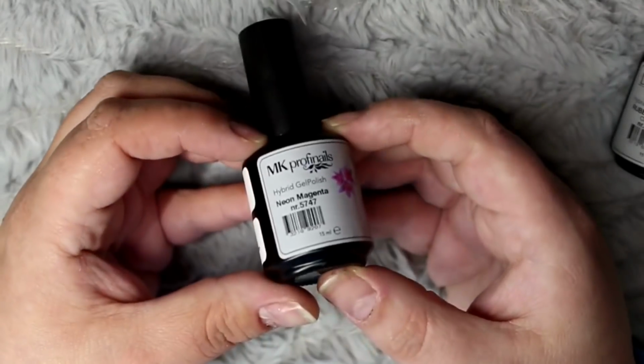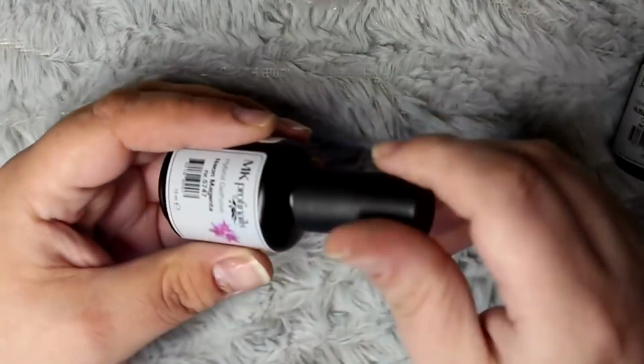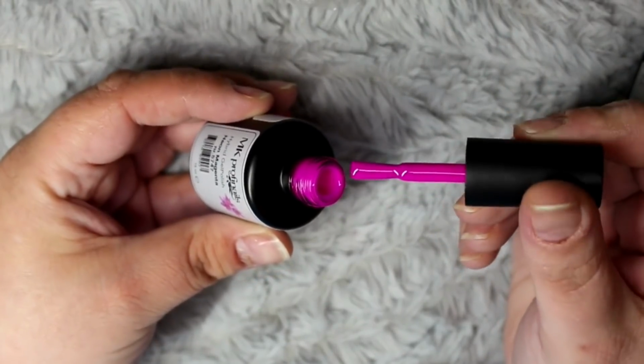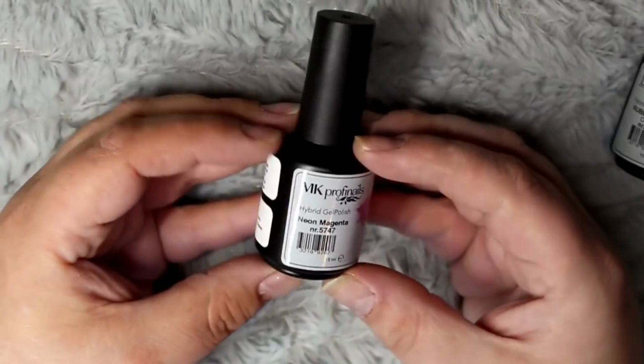And they kindly sent me a free gel polish with my order. This one is called Neon Magenta and is absolutely stunning. It's super bright, in your face. It looks a lot pinker on camera, but is a true magenta shade, and it's absolutely gorgeous. So I was super pumped to receive that.